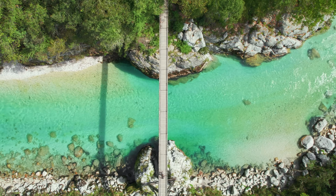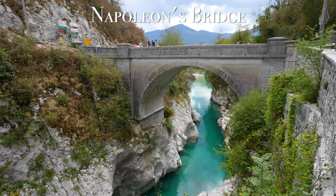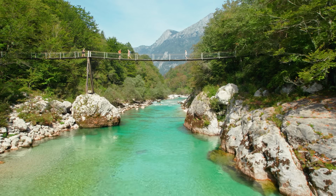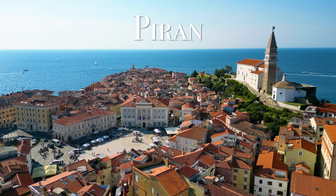Another thing that I also liked about the River Soća is its bridges. There was this really cool one called the Primoz bridge, and then there was this also suspension bridge that looks super scenic. After, we're going to head down to Slovenia's coast to visit Piran.